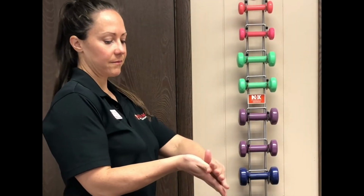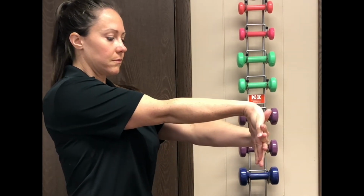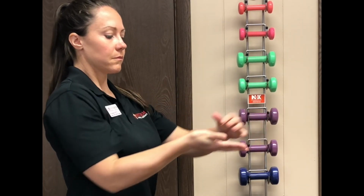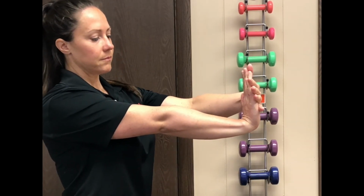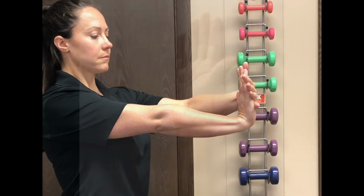Start with your elbow by your side, palm facing up. Extend your wrist and point your fingers toward the floor while applying gentle overpressure with your other hand as you straighten your elbow. Hold for 20 seconds. If this is too intense, you can perform this stretch with your fingers pointed at the ceiling. Repeat 3 to 5 times. Stop the stretch if you have any increase in tingling or numbness.